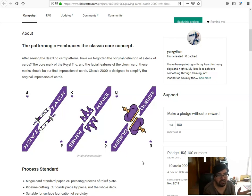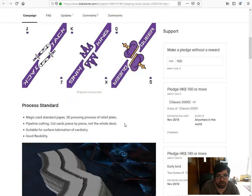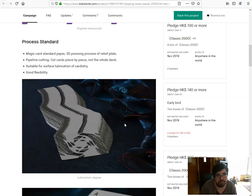The court cards are very minimalist. They tell you what it is across the face with some crowns. I don't like that they've replaced the queens with queers. It just sounds weird. And I don't know why. Or was it just a misspelling? Typo? Don't know. Magic cards, standard paper.